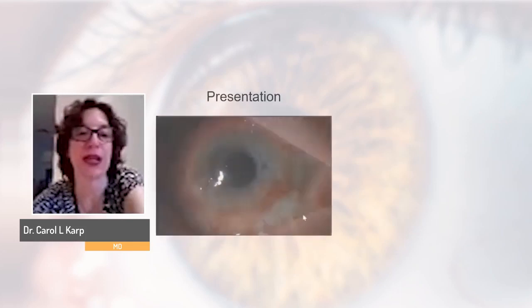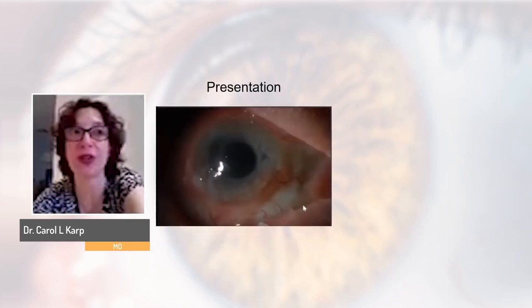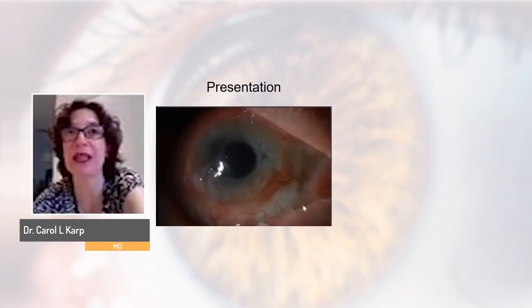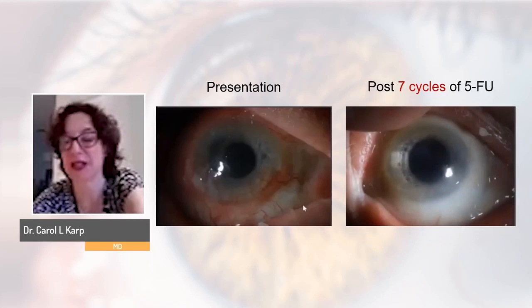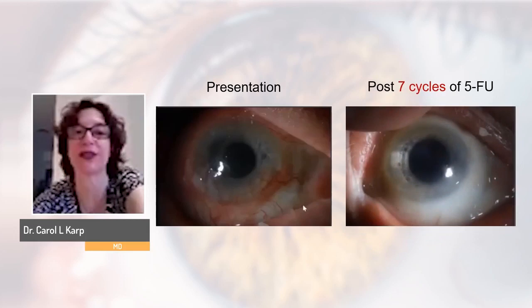So looking at a tumor that is more extensive here, that's all around the limbus, another extensive tumor. Then here is the patient. In this case, I did 7 cycles. And remember, they're only 1-week cycles.